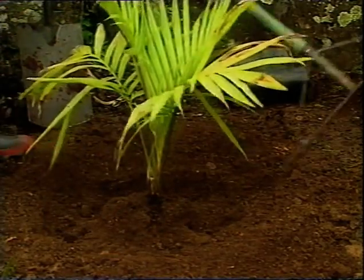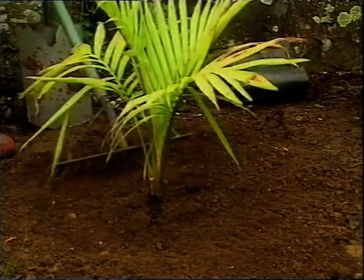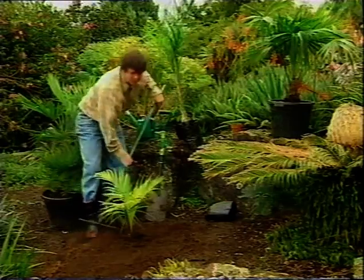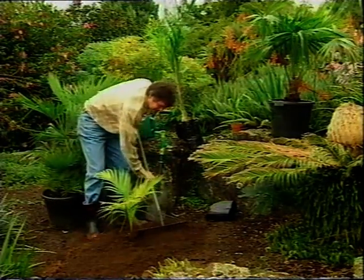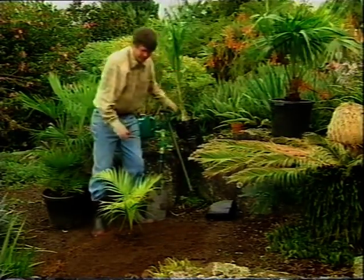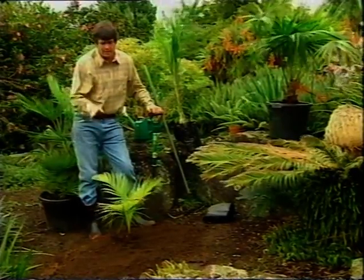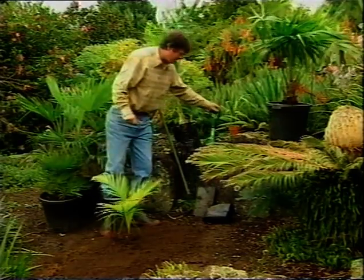and finishing off with a rake, just to, once again, make sure that the area around that palm's root ball is flat, or level, or as I said before, slightly dished. And there we are. That is the completed plant. And the only other thing is, over that first summer, if it dries out, make sure you get water onto that palm. They really suffer from drought.